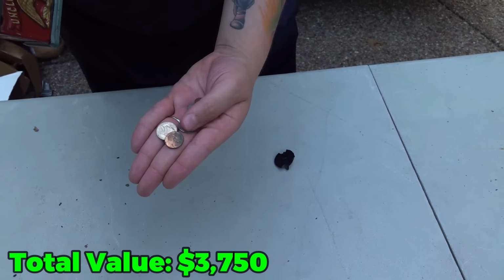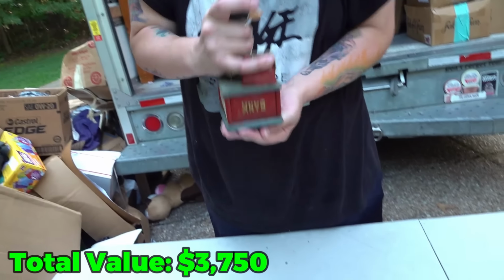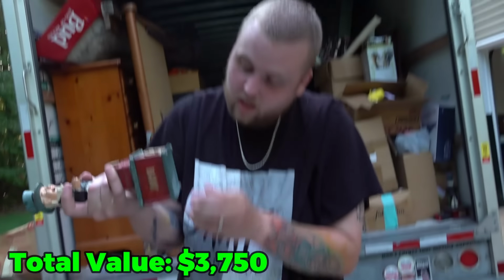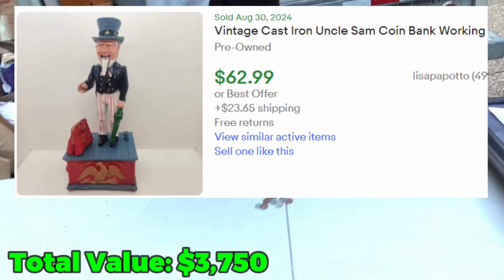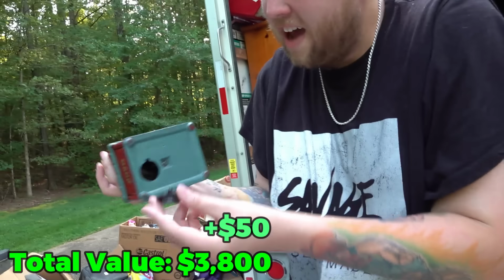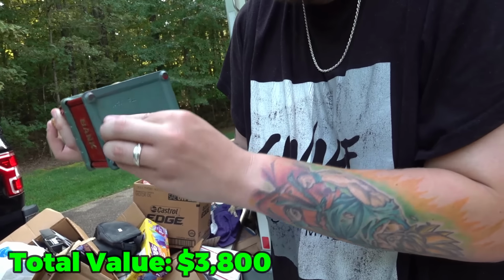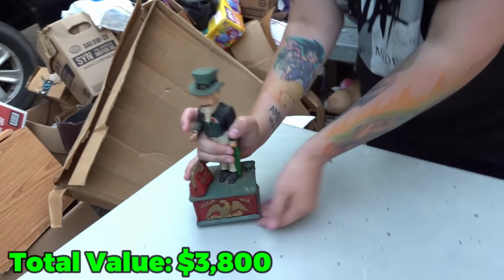No, not quite, just some change in there. Still, these cast iron banks are not cheap by any stretch of the imagination. They're worth some good money. Get all the money out of there. I'm keeping the change because I like a change star. And very rarely, I think I've only found maybe one ever, does it still have the stopper with it. That's usually not in there at all. So I don't know how much value that adds, but definitely it'll add something.